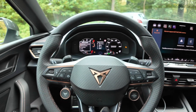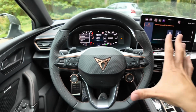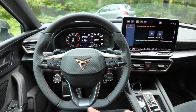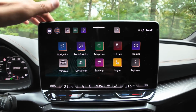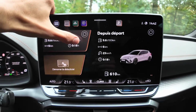To disable the beep, it's here. I press here, then speed alert. I go down once, I validate, and there it disables the beep for me. The speed signs, so that's pretty good, and I press again and it disappears. There, like a tablet, it's pretty nice. Dark background, I can have the widgets this way. Scroll with the consoles, for example.